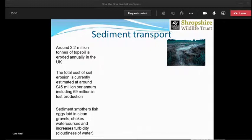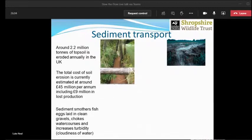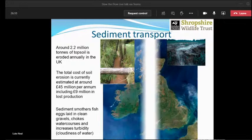So what happens is the rain lands on fields. Some of these fields can be bare and have no cover crops, particularly things like maize and potatoes in the winter or the autumn. Fields are underdrained, and these lead to our watercourses. And this is a photograph of a watercourse you can see is very brown. It's carrying quite a heavy sediment load.